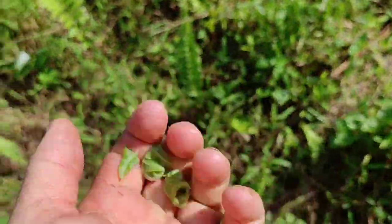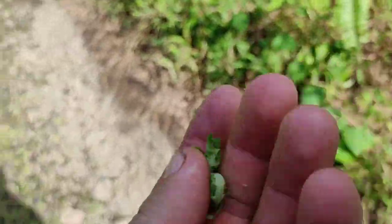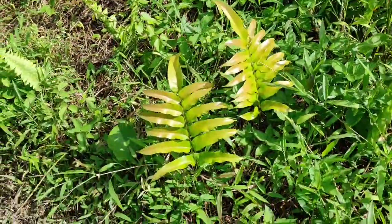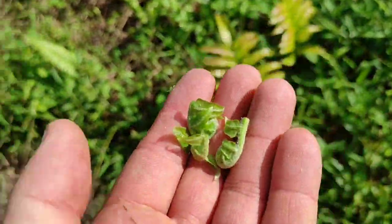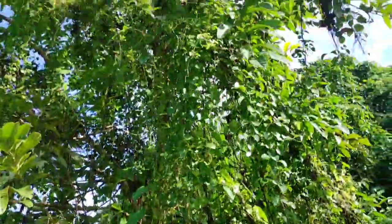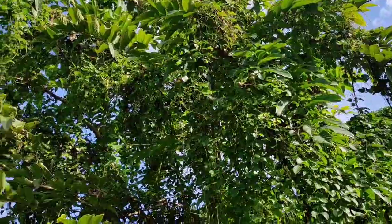Right now in the hot sun, within a few hours they'll get bitter. I think that this fern with the shinier leaves is also used as a vegetable, but this is one of the standard staple vegetables around here because it grows everywhere. Also more kangaroo grapes up there.